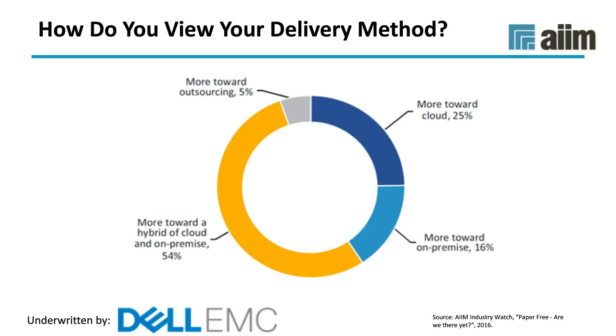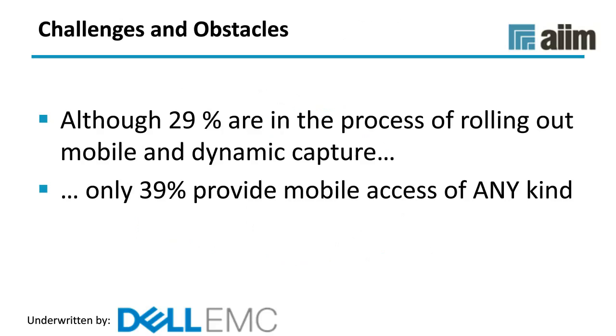Like anything, there are some challenges there. 29% of you are looking at rolling out some kind of mobile access, but only 40% are providing mobile access of any kind. And only 11% of you would describe that as universal across all your staff, and a tiny little bit, only 5% are providing mobile access to your project partners.